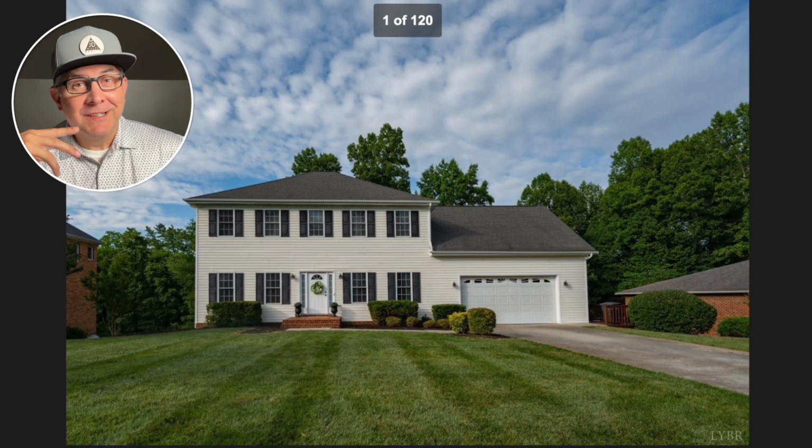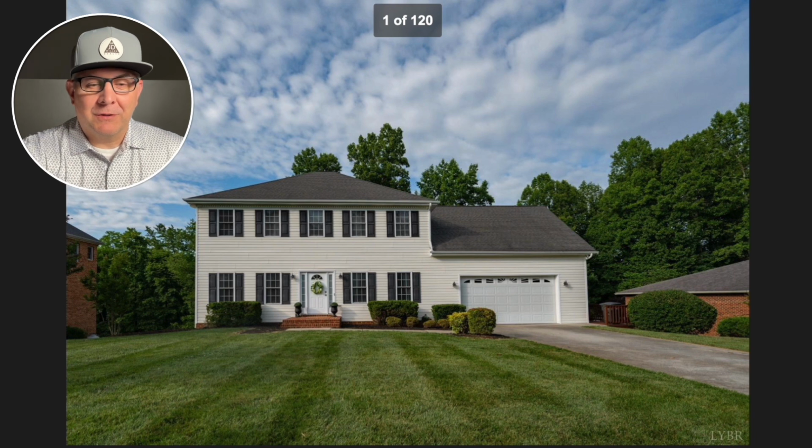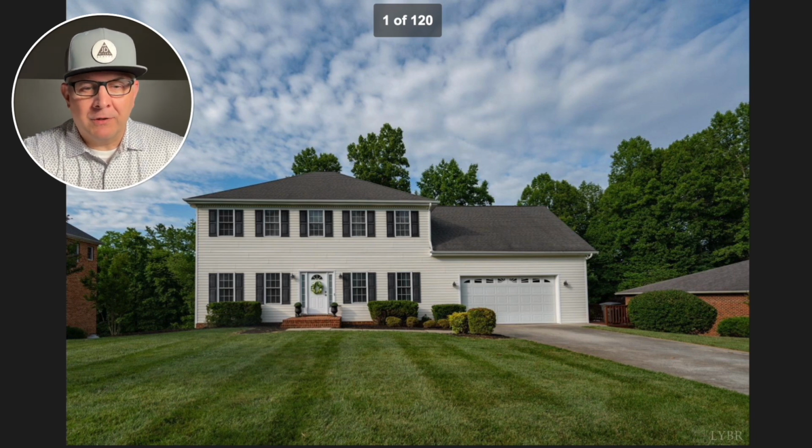So as we start off our house tour with the magic of photos, take a look at this first picture and think about when that drive by the house is not that far off the road. This picture makes it look like you got an acre in the front. But again, that's kind of the magic, so to speak, of photos. You got to be careful about what you're looking at.